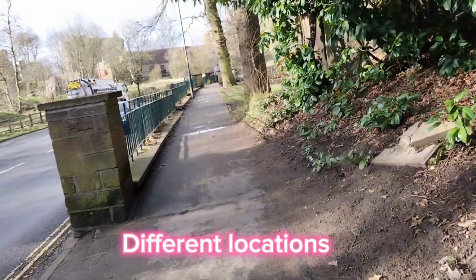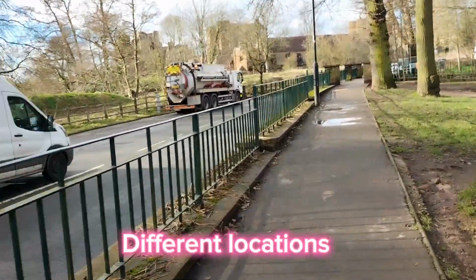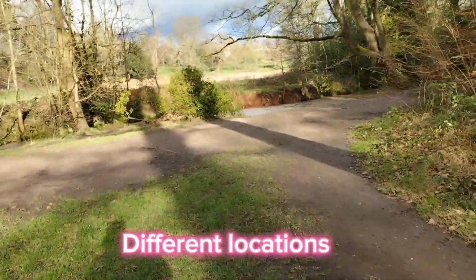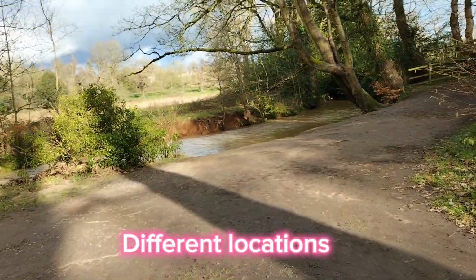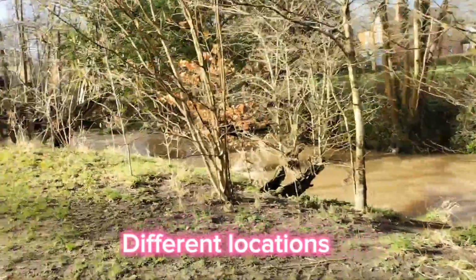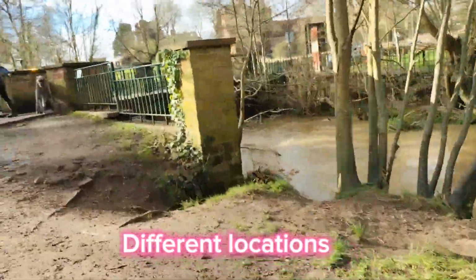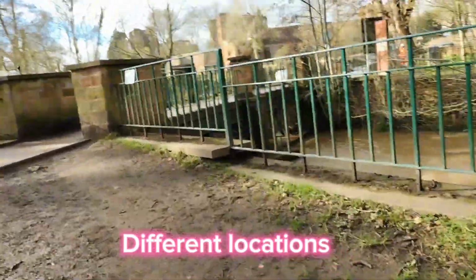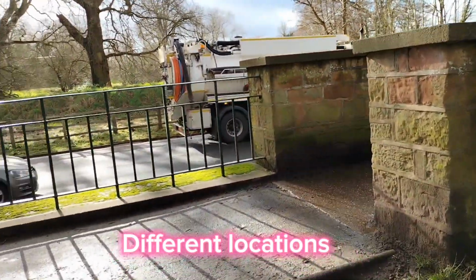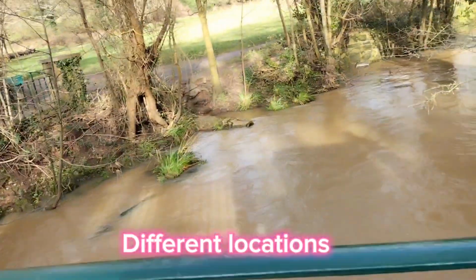And this is the famous bridge where they do all the filming. Oh, very good. Wow. It's actually quite swollen at the moment. But it's not over the bridge anyway at the moment. Smaller than I thought. Quite big. It's quite muddy as well, isn't it? How tall that is.